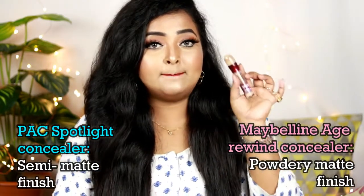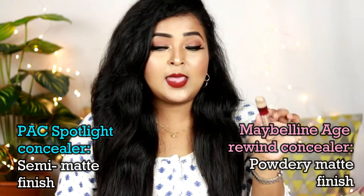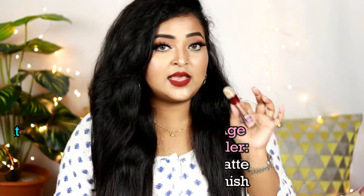But with the Maybelline Age Rewind Concealer, when you apply it, it applies smoothly, but it turns to a matte finish. Some people don't like matte finish concealers because it makes under eyes look dry. On my skin, it appears to be matte after some time, so that's the only thing which I complain a little bit about with this concealer. Apart from that, everything is really good with this Maybelline Age Rewind one.